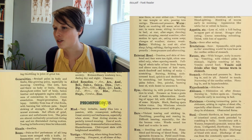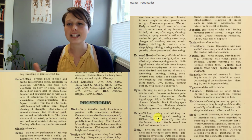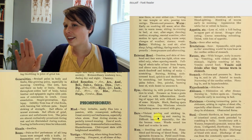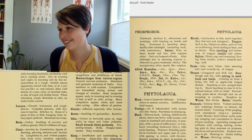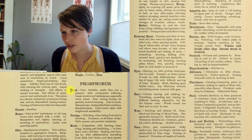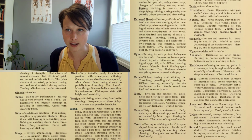So you can see it's a lot shorter. Phosphorus in Hahnemann's Materia Medica has a couple thousand symptoms, like 30 pages of that list, right? In Boenninghausen's Characteristics, it is 2 pages. See, it ends here, okay? And the sections are much easier to find, right? Like he says mind, vertigo, head, etc. It's a lot easier to read that way.